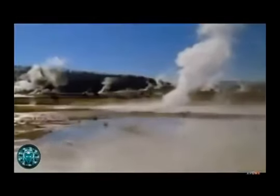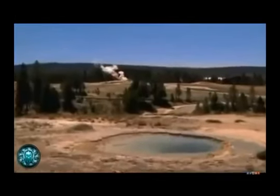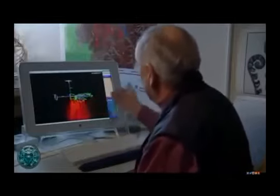The source of the basin's volatility could be magma, or another key component to volcanic activity, earthquakes. The earthquakes are essentially the heartbeat of the system. They are an integral part of the active, if you wish, mountain building and volcanism of Yellowstone. Like smoke and fire, volcanoes and earthquakes go hand in hand.